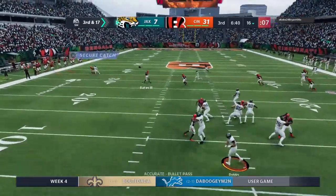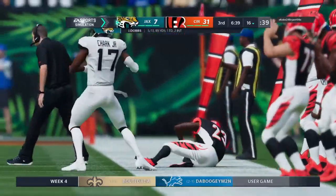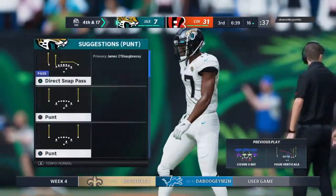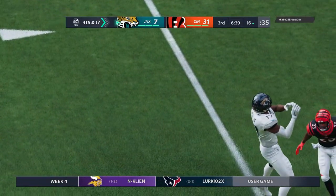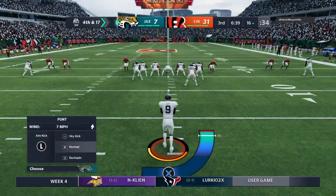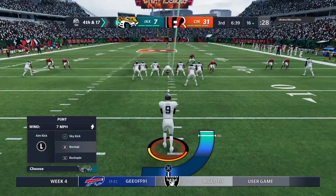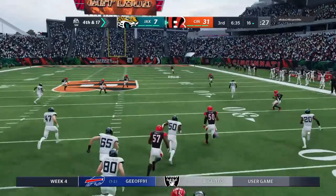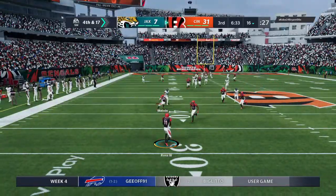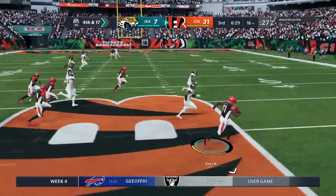From the gun, Dobbs. And that is incomplete. Oh, he had a defender right there with him to force that to the ground. And 4th down now coming up. But coming into this one, we expected that this offense would have trouble with this defense, and that's exactly the way that this game has gone. Pressure in his face. Coverage downfield has been tight. That led to another incompletion. This defense, they're exactly who we thought they were coming into this one.